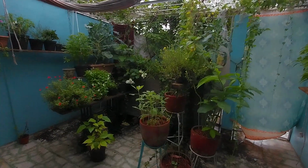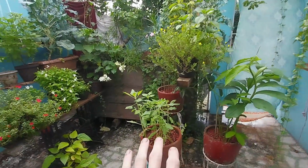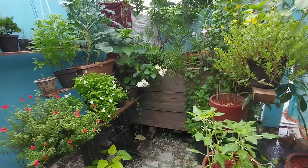So here we have a bunch of different things, and I don't know the names for all of them. So I'm not going to tell you all the plants that are growing. I'm going to focus on ones that seem to grow really well.